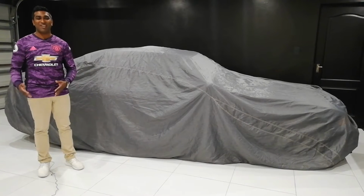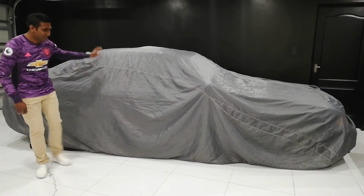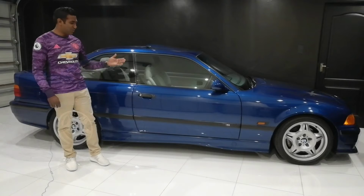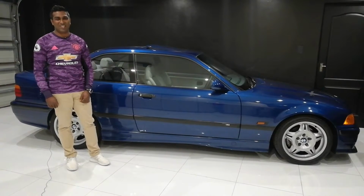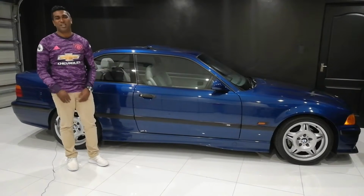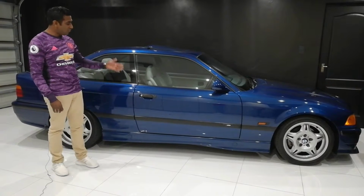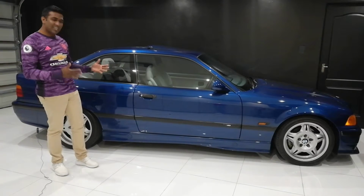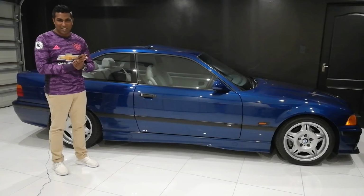So without any further delay, let me introduce you to the next car in my collection. Welcome to my 1994 BMW E36 M3. And this is dressed in my absolutely favorite combination for the vehicle, which is the Avus Blue color with the Titan interior. And Titan is kind of a mixture between white and grey, but it's bang smack in the middle.